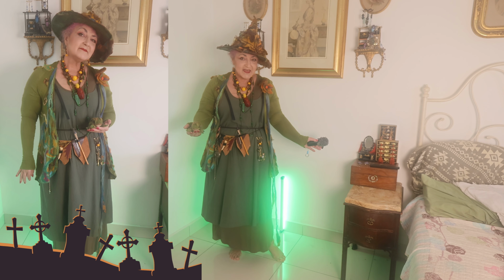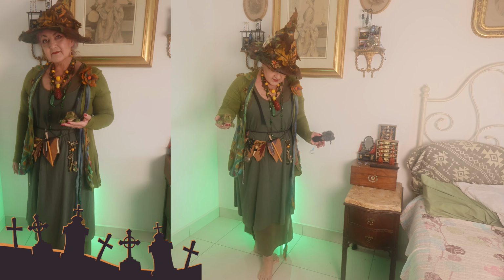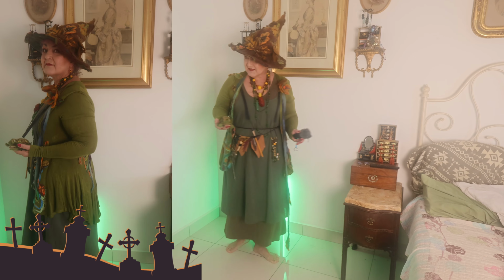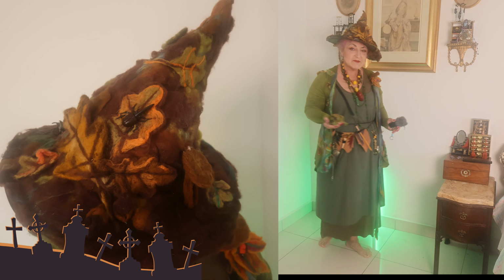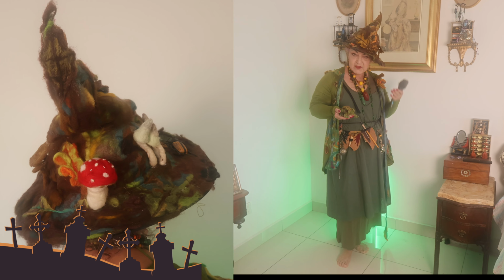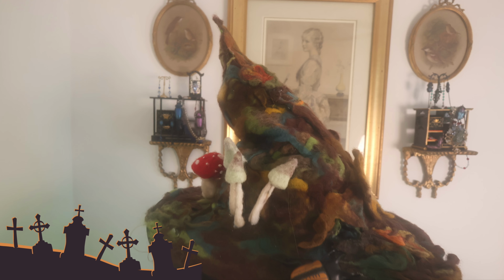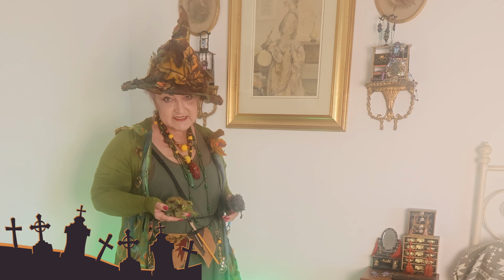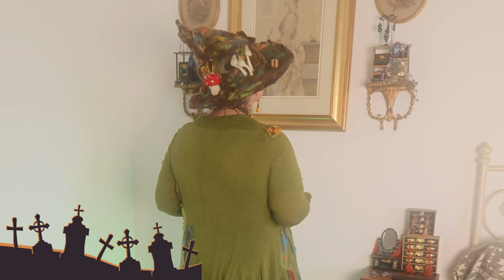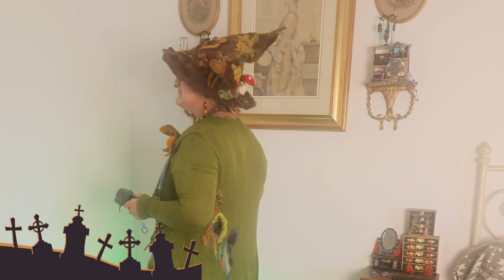What can I say? I think this is me. This is my hedge witch. Lovely and natural. So we have the hand felted hat, which I showed you in my Wednesday video. Wet felted the background felt, and then needle felted all the details. And there are a lot of details. There's lots of mushrooms, lots of leaves, there are bugs, all sorts of things going on up there.